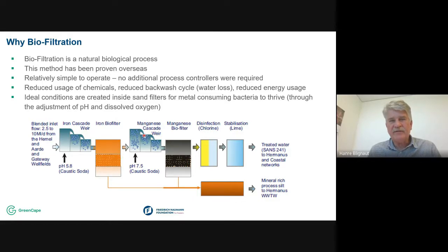From there, it goes over a set of manganese cascade weirs, while the pH is adjusted to 7.5, from there into the manganese filters, and from there all the iron and manganese is removed and it goes for chlorine disinfection and stabilization. It's blended with the treated water from the De Bos Dam and it goes into the Hermanus water network. The backwash water from the two sets of filters goes through a pipeline to the Hermanus wastewater works.